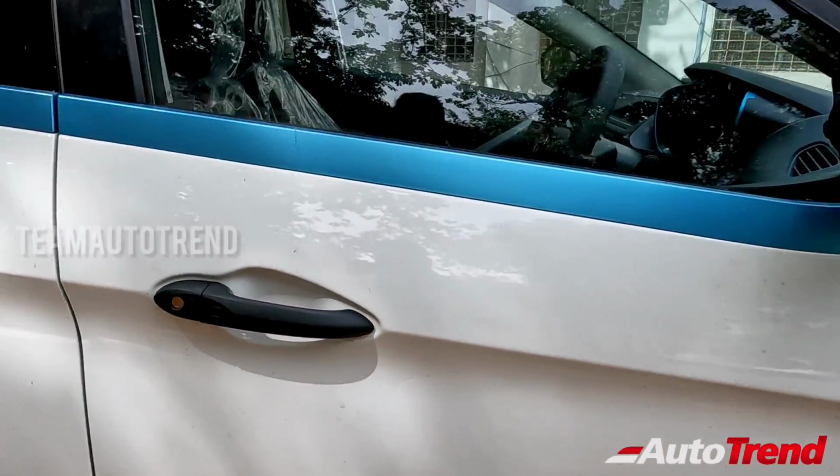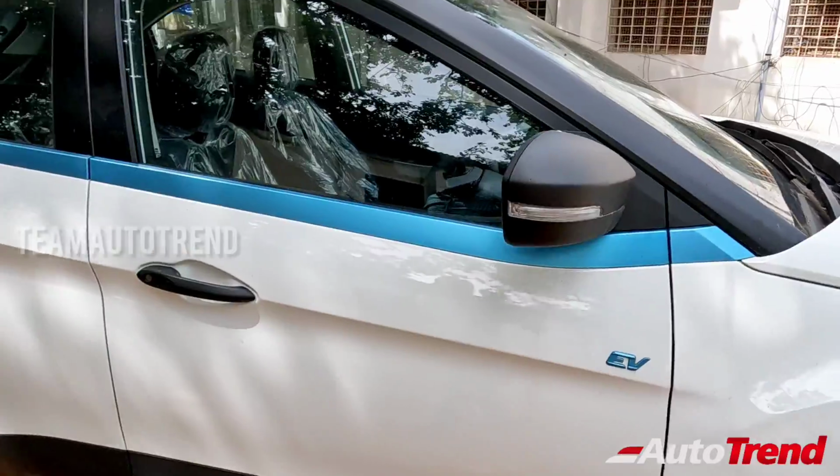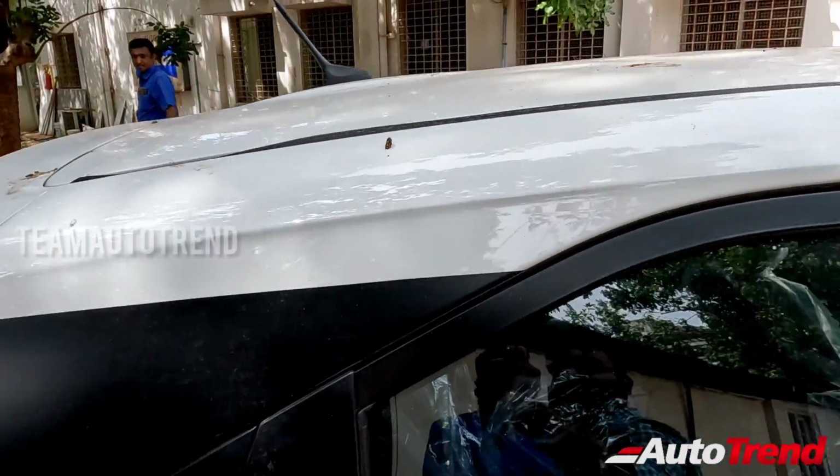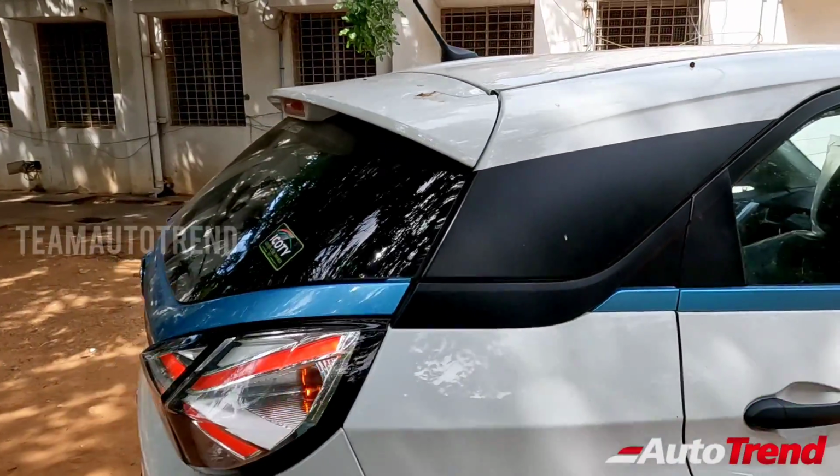However, this XM EV does not offer body-colored door handles or ORVMs. While the regular petrol and diesel XM variants provided roof rails, this XM EV does not offer roof rails, strangely.